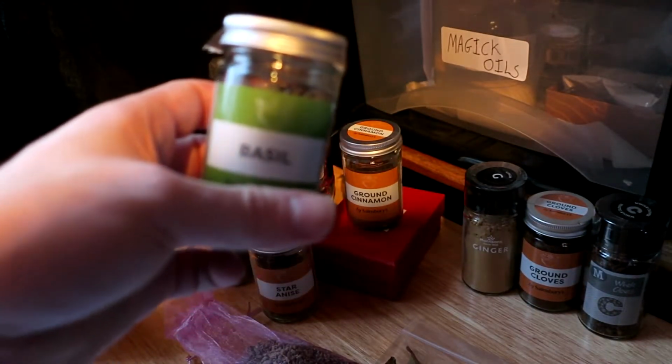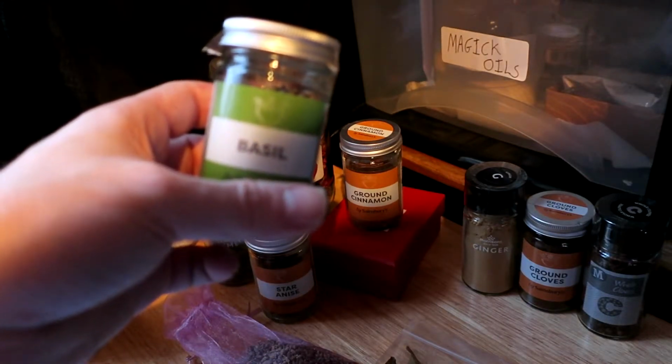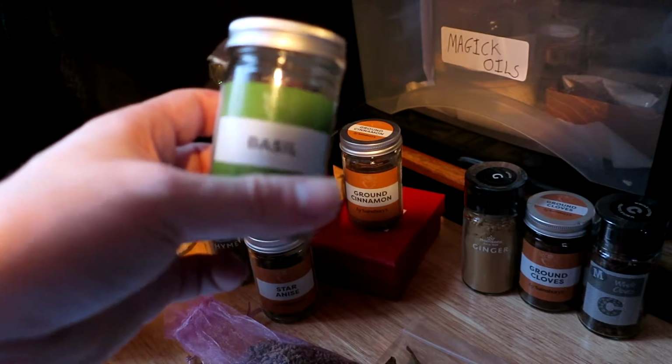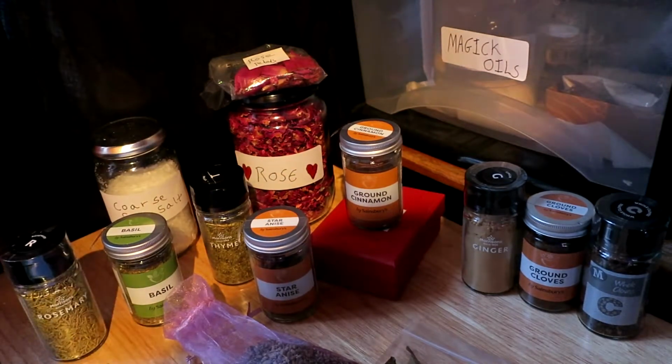So use that in an anxiety spell, or maybe just ingest it, put it in a tea or something, and use those fantastic energies of basil and bring them into your life.